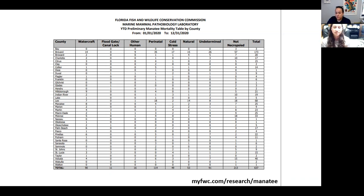We can also assess the life history, so looking more at the general health and population status of the manatees, as well as characterize the internal anatomy to further research and understanding of the species.